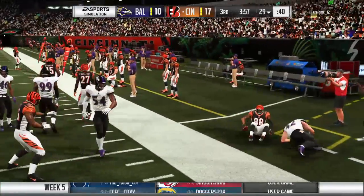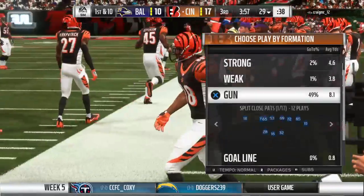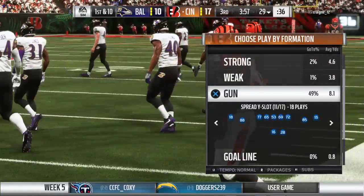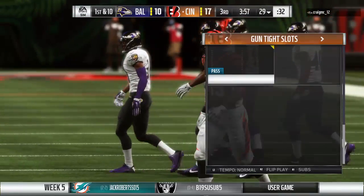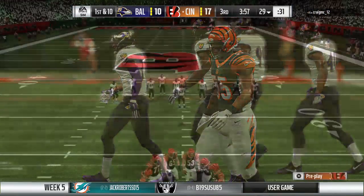A good return there, 17 yards. And the Bengals will take over here, 1st and 10. Cincinnati now ready to take the field. And for them, a touchdown their last go-around. Obviously, they'll be hoping to do that again.